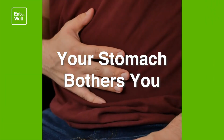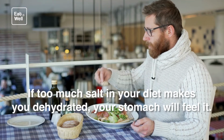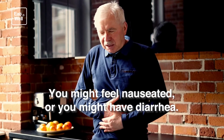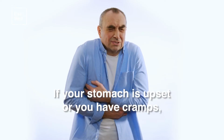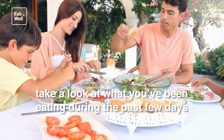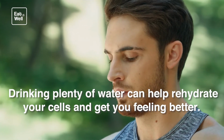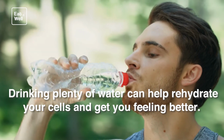Your stomach bothers you. If too much salt in your diet makes you dehydrated, your stomach will feel it. You might feel nauseated, or you might have diarrhea. If your stomach is upset, or you have cramps, take a look at what you've been eating during the past few days, and figure out how to cut back on the salt. Drinking plenty of water can help rehydrate your cells and get you feeling better.